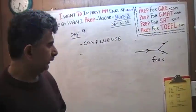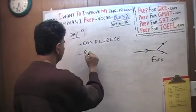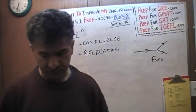I do not know why, but that situation is what is known as a bifurcation. To bifurcate means to break into two parts, to break into two branches.